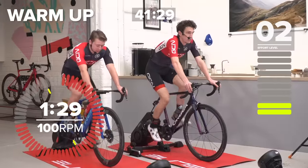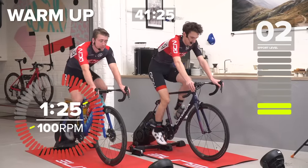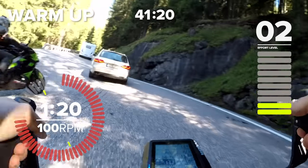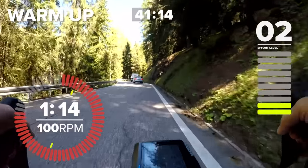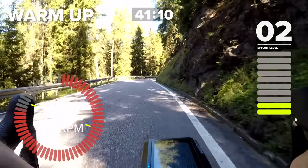Make sure you have got liquids on board. When you're training on the indoor trainer, you do tend to sweat a lot, so make sure you've got bottles and adequate liquids, really. Yeah, if nothing else, as each VO2 Max interval finishes, it's nice to have a quick mental break, have a drink, that's for sure, and get back on it.